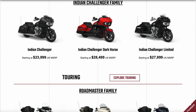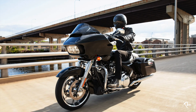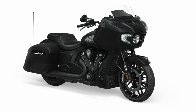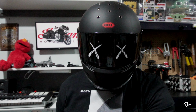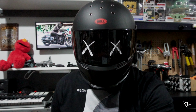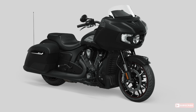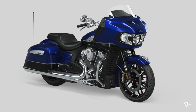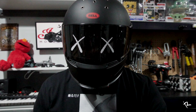So then we got the Indian Challenger family, also known as the Almighty Road Glide with an Indian logo. I mean, they changed the front fairing up some. I like the lights on it, I think, a little bit, but it's a Road Glide copy. I mean, come on, Indian, man, y'all gotta do something better. So you got the Indian Challenger coming in at $23,999. You got the Indian Challenger Dark Horse coming in at $28,499. You got the Indian Challenger Limited coming in at $27,999. Also known, as I already said, the Road Glide copy.